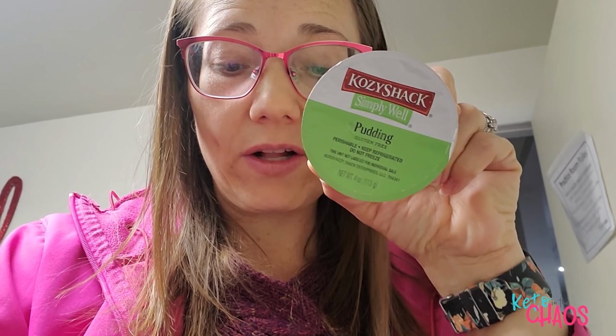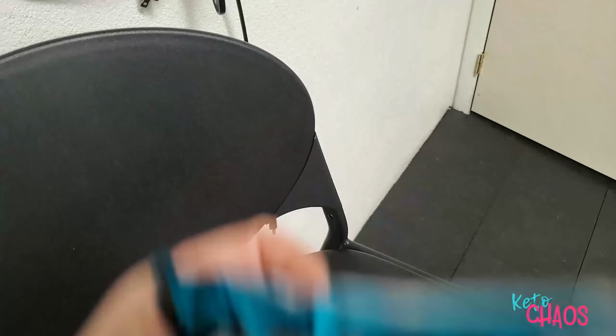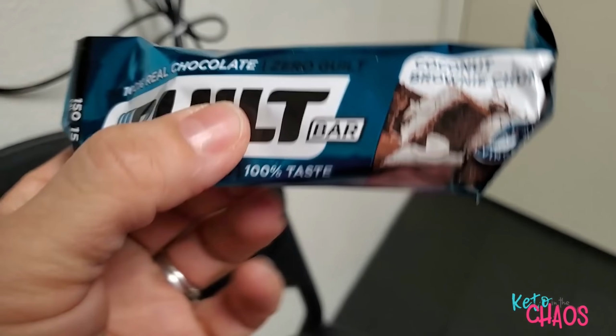I am having another Simply Well pudding, rice pudding, a popcorn. Here, I'll just switch you around. My jellos, my protein yogurt, and then there is a new flavor of Built Bar. I won't be eating these very often because they do have wheat, and I think I have a wheat allergy. All right, that's going to be my second meal of the day.